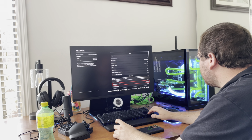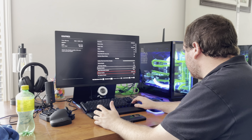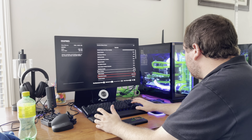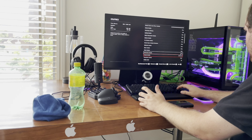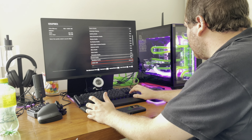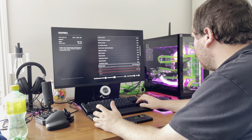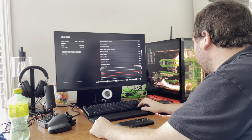How come it doesn't let you do that for the mouse on that one? I think it's just the game. DOS. It's the game or something. It's like, are you sure you want to? Okay, high is as far as it goes. Ultra everything, please. Ultra performance. Wow. We still have 20 gigs left over.